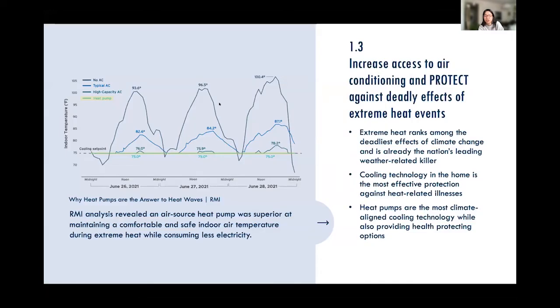In our exploration, we also document the benefits of adopting all electric equipment and appliances and how this may increase access to air conditioning, and from that, the ability to mitigate the deadly effects of extreme heat events. So high performance envelopes can contribute to more efficient cooling and safer indoor temperatures, but modeling has also shown that they cannot fully mitigate the effects of heat buildup in the absence of air conditioning when overnight temperatures stay high, such as during a heat wave.